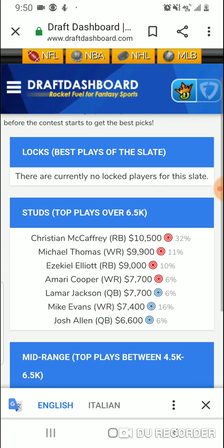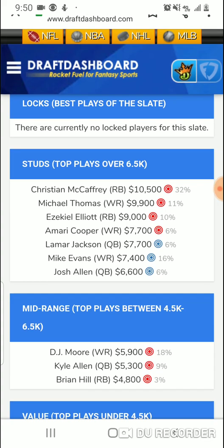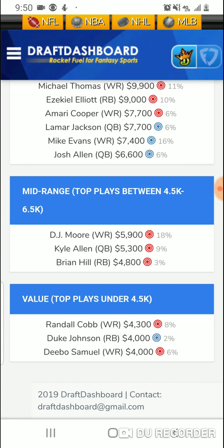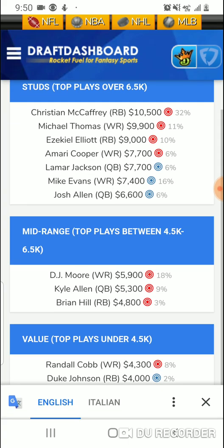Here's the cheat sheet for this week. I always show this to my viewers because if you're clicking on my video, this is my way of saying thank you, and I will show you some of the ownership in some of the top plays, some of the mid-range, and some of the value. A lot of this gets updated throughout the week, but here is the initial ownership update.